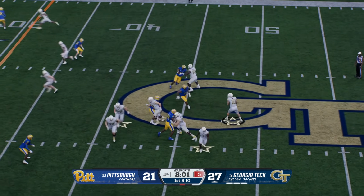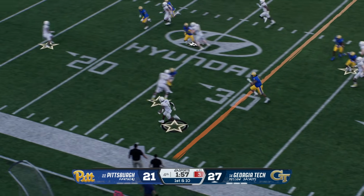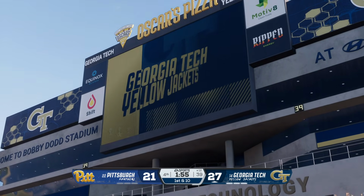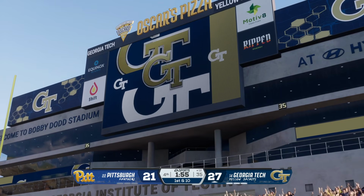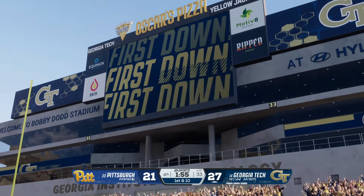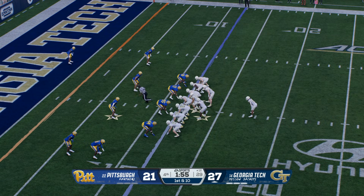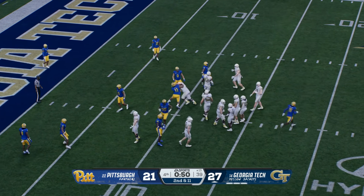Back to pass. It's King. Running back has it on the screen now. Finds room at the 30. They bring him down, but that is a crucial first down. They could just run out the clock in victory formation now. Big guys up front lined up. It's first down. And the quarterback will take a knee.